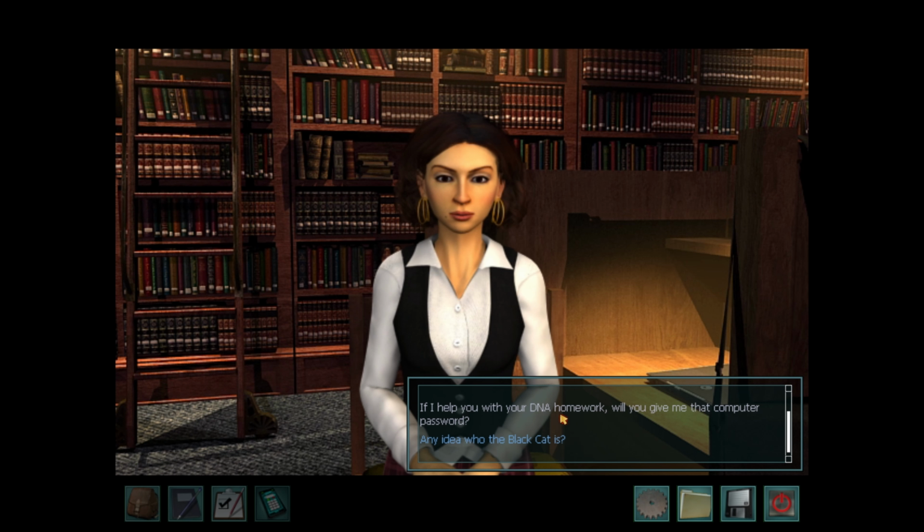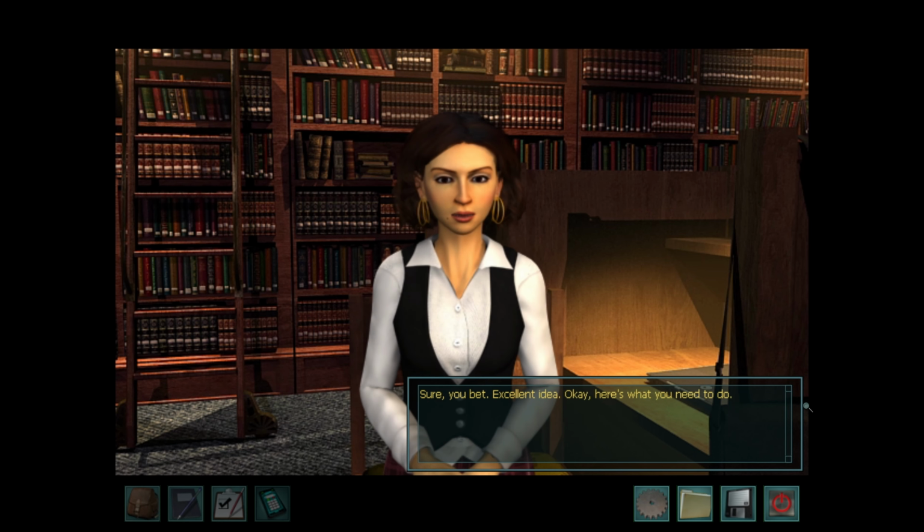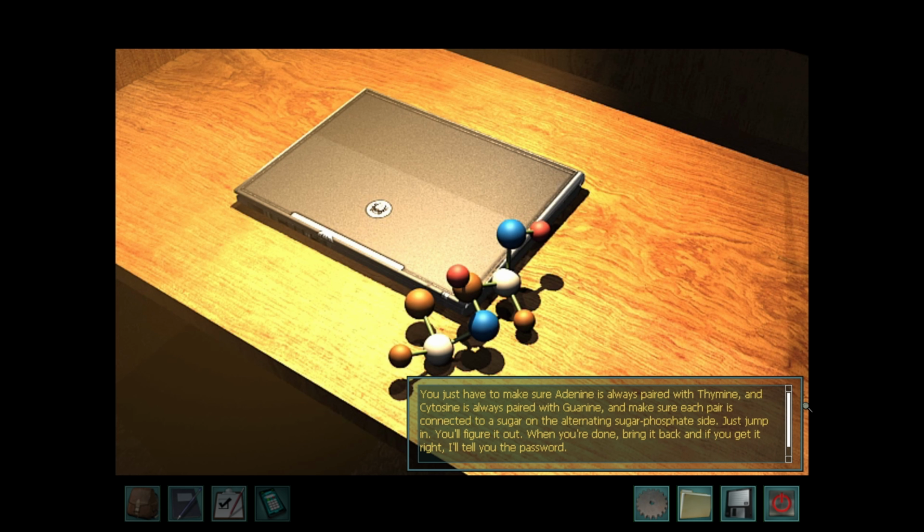All right, let's see about your homework. If I help you with your DNA homework, will you give me that computer password? Sure, you bet. Excellent idea. Okay, here's what you need to do. You just have to make sure adenine is always paired with thymine and cytosine is always paired with guanine. And make sure each pair is connected to a sugar on the alternating sugar phosphate side. Just jump in, you'll figure it out. When you're done, bring it back, and if you get it right, I'll tell you the password. Sounds good.